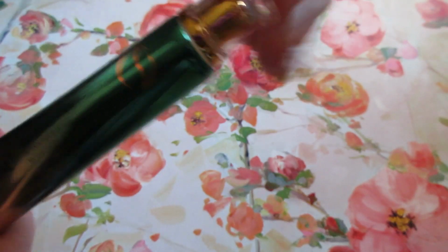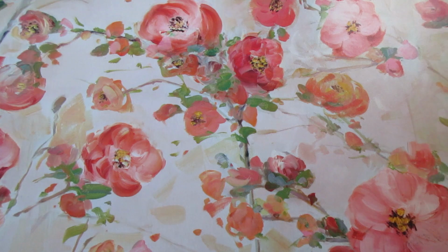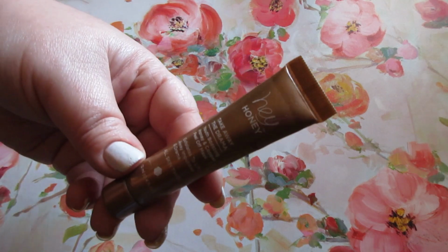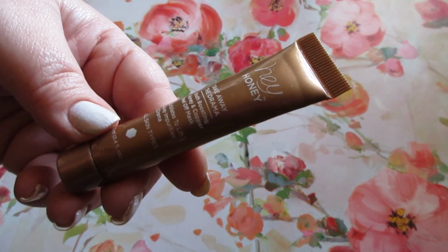So I still have a full container of it. But overall I did like it. Yeah, I wish the container hadn't broke. And then lastly I have some face masks. This is Hey Honey, and it's a Take Away the Drama, and it's a peel mask.